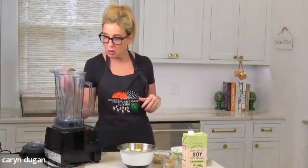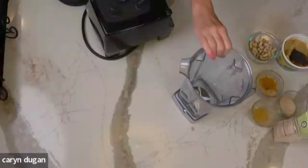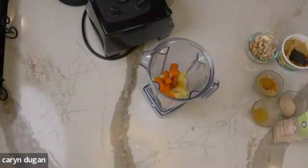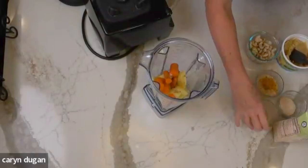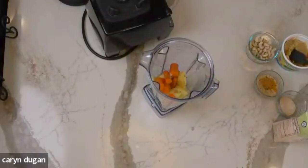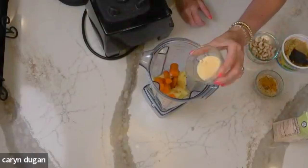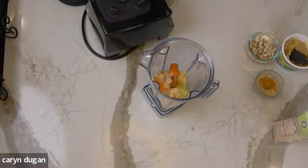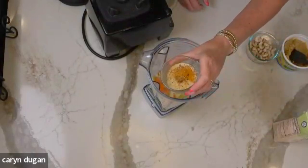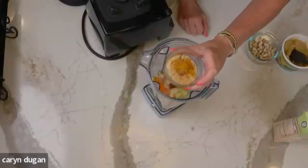We're going to start off with adding some potatoes and carrots. Those have been steamed, so they are already cooked. Now I'm going to add in a little bit of lemon juice and apple cider vinegar. This is onion powder and garlic powder, and just a teeny tiny pinch of salt. This is nutritional yeast, and this is going to give you a cheesy, nutty flavor. It's also going to give a little bit of umami. Then we also have a little bit of paprika and some turmeric in there as well.